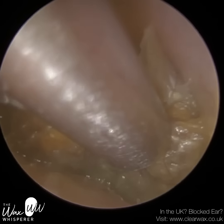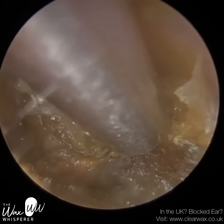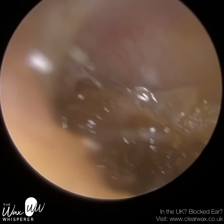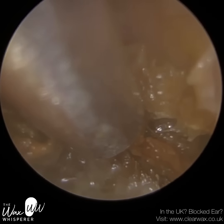And it's also a drain pipe, so any fluid that collects behind the eardrum, it can drain out of the middle ear, because we don't want any fluid there, through the eustachian tube into the back of the nose and throat. But the eustachian tube is blocked. Now, it's quite often misunderstood actually with the eustachian tube.